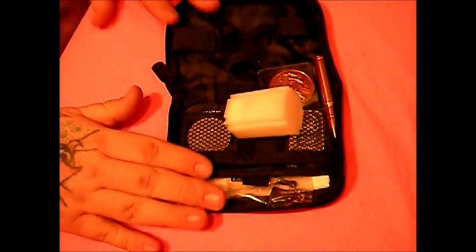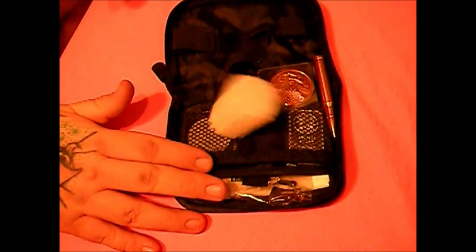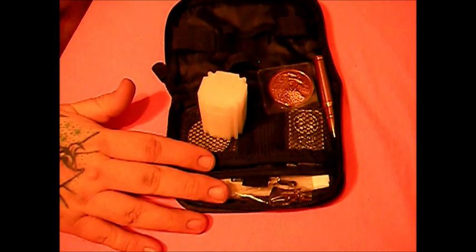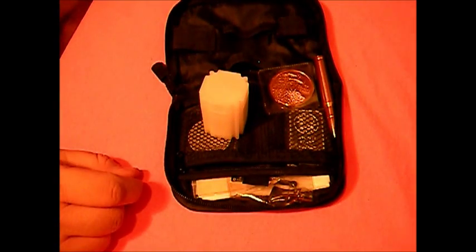If you were going to put this in a bug-out bag, I would say go with gold, because it's a lot lighter and you could fit a lot more currency in than you can with the silver, so that's up to you. This is just what I use, and I just wanted to show you guys.